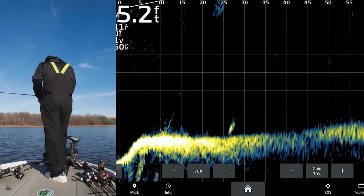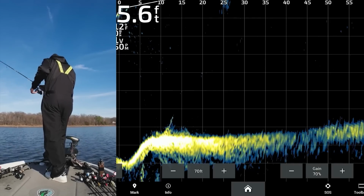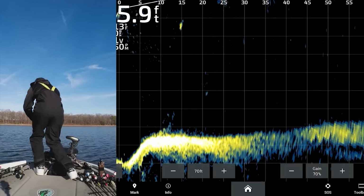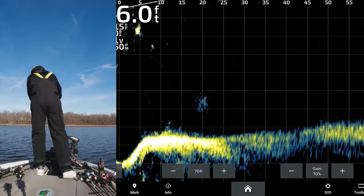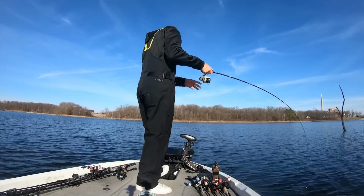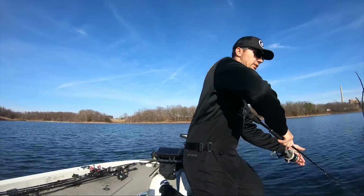Following it down. Eat it off the bottom, come on. Got him, good one. Off the bottom too. Followed that thing all the way down. Man, that's crazy. It's like half the fish are biting it off the top and the other half are biting off the bottom. This is a good one. Followed that thing down like 20 feet, or 15 feet, I guess. Followed that thing down forever. It's a good one right here.